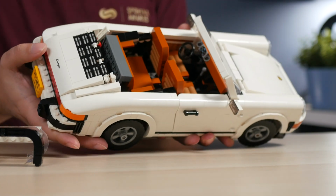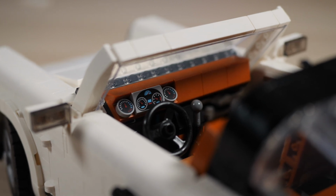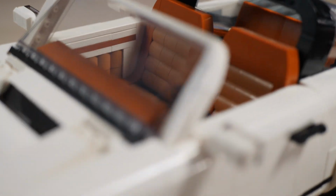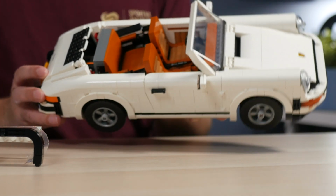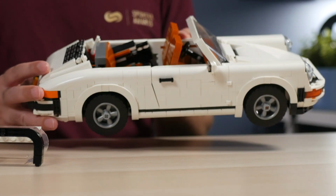There's an instrument cluster in there as well, which is all printed, by the way. All the instruments are printed, no stickers here. We do have also the manual shifter and the handbrake, and the seats are built with the nougat and reddish brown colors, which resemble the classic 1960s Porsche seating quite well, I would say. Even the texture for the leather seats is preserved throughout those wooden bricks that usually resemble wood in other builds, but this time they work as leather, and the seats actually fold forward as in the real Porsche, so you can get access to the rear seats that way. There is no other way.